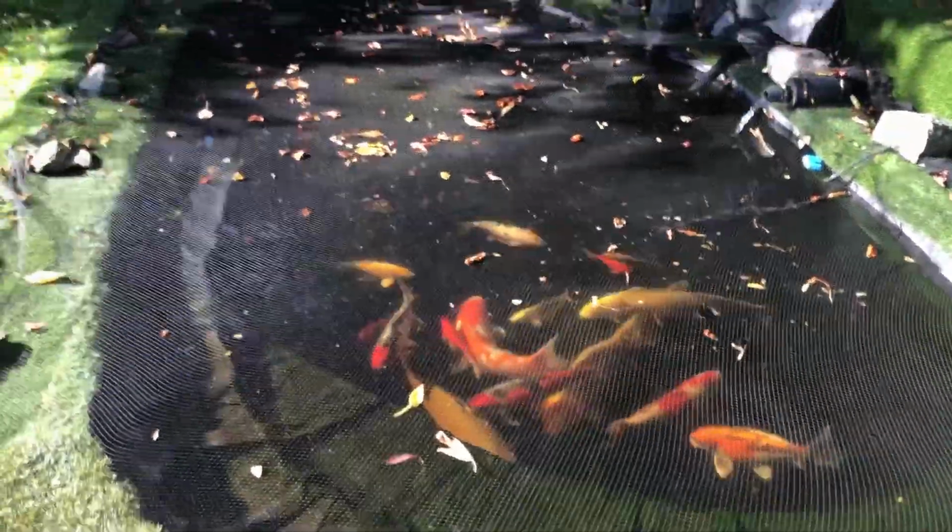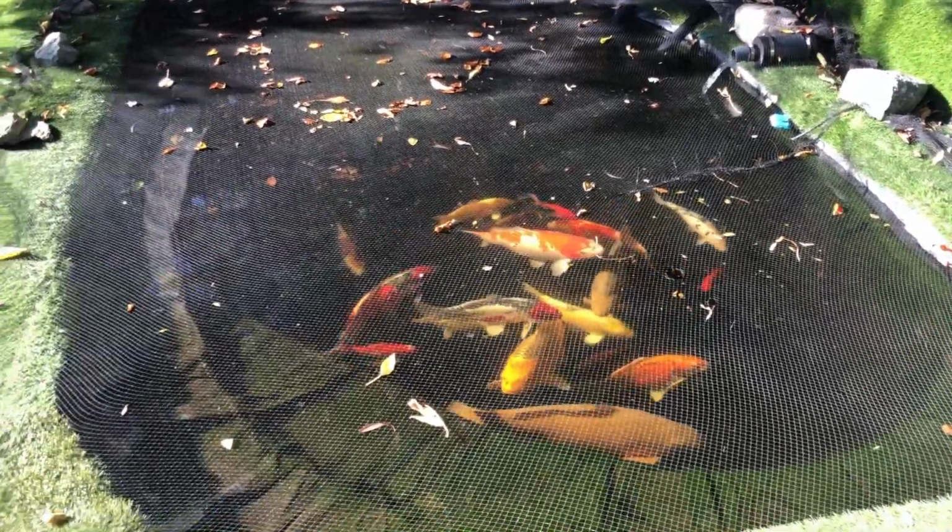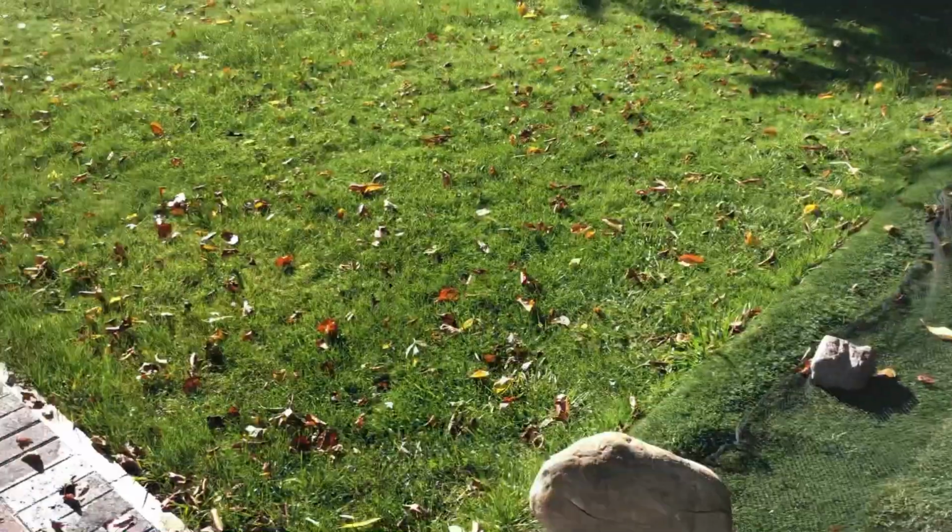Yeah, polycarb is on the way. That should be hopefully next week. We'll get it sorted, but it's catching a lot of the netting. The netting is catching a lot of the leaves, so it does help in that way. Look at that, literally.